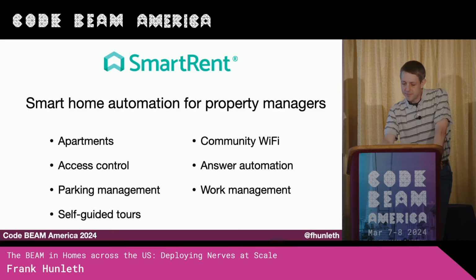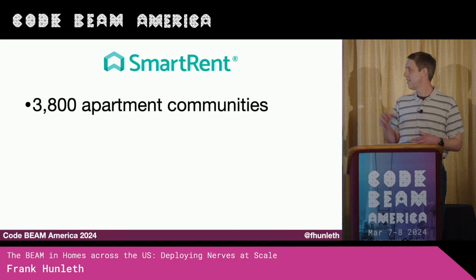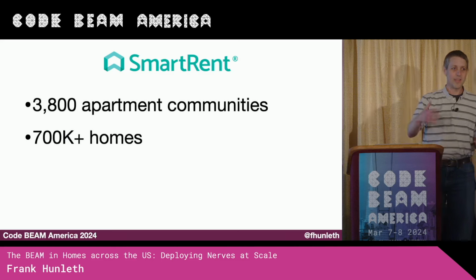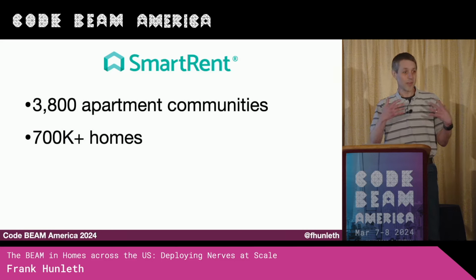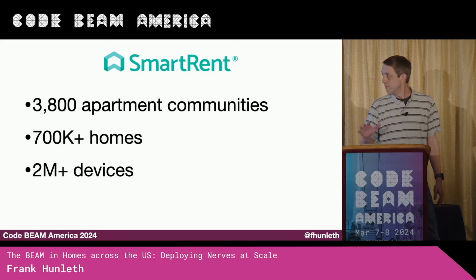All right, so how big is this? At the time that these were reported, we were in about 3,800 apartment communities, mostly in the United States, and what that equates to is about 700,000 homes. So when you see SmartRent devices, think that the hardware that we've built has been in about that many apartments and individual families use them.